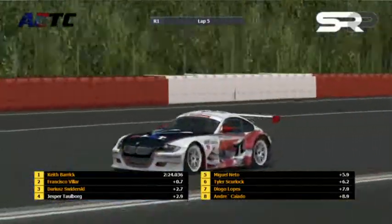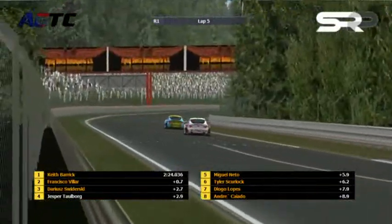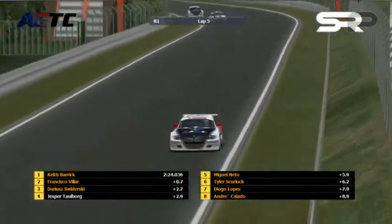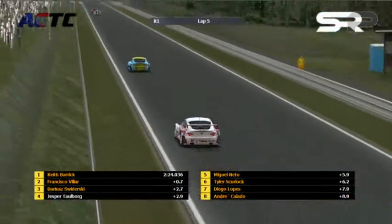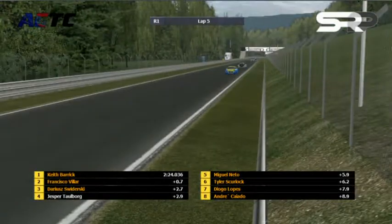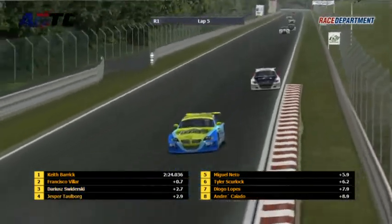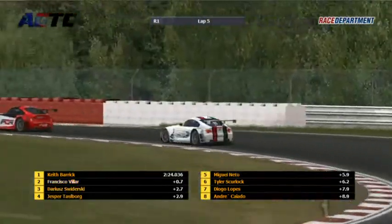As Torborg again gets a great run all through. Oh, that was almost a huge accident there for Torborg, leaping over the curb onto the grey stuff on the outside. Very slippy out there. He was very fortunate not to hit the barrier there, Toby. Absolutely, it was. I've never seen anyone get quite so close and get away with that one, really.